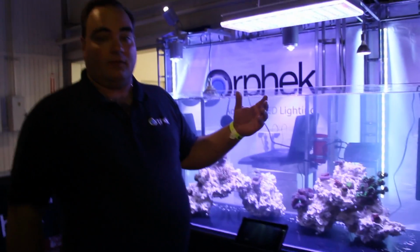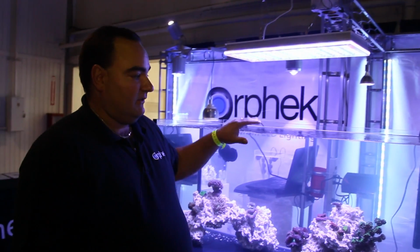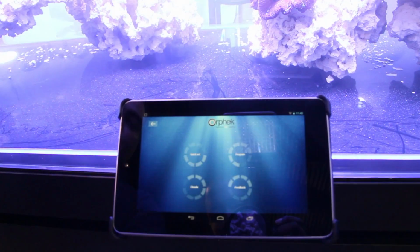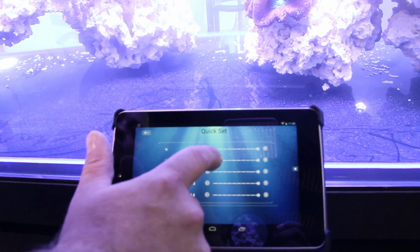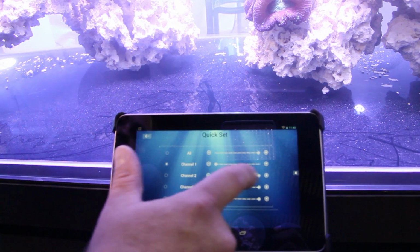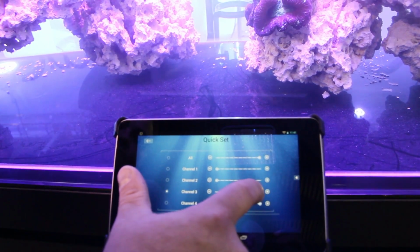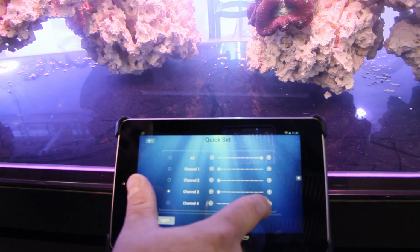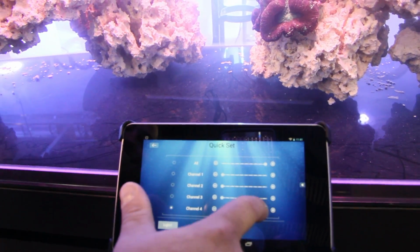The nice thing about the light is it's definitely a sleek look, and it's designed to look good over a rimless tank like this tank. With Wi-Fi control itself, all you do just to change the light is you log on, you go into quick set, and you can make all the changes you want up and down on each one of the channels and dial in the light exact look that you want. It's fully programmable, as well as it has 8 preset programs.